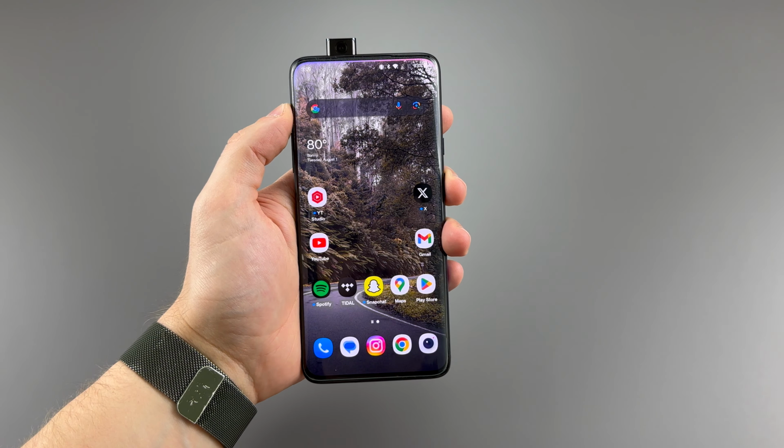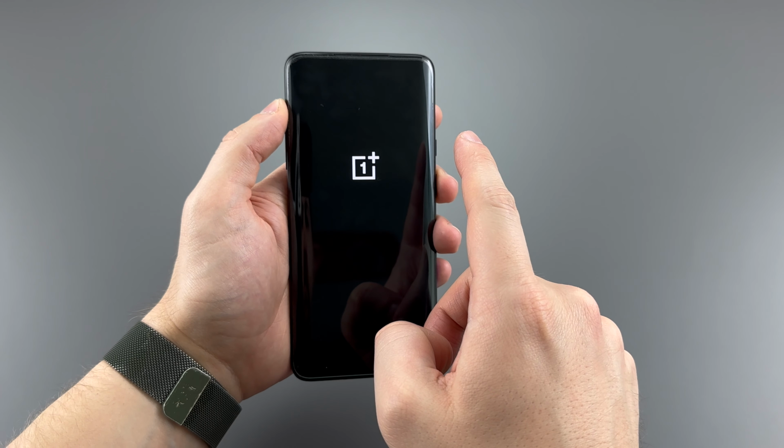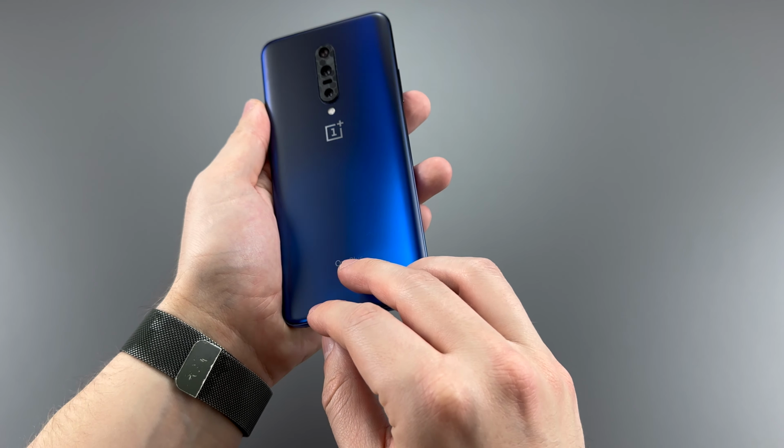And now we end my review of the OnePlus 7 Pro, my favorite phone. I'm now going to restart my phone and put on a custom ROM and see what they have to offer. Any recommendations on that is welcomed.